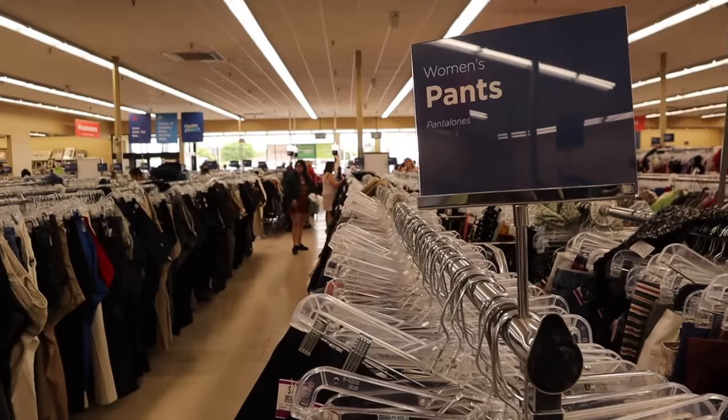Now we're in the pants section. It's definitely all about the tailored pant, maybe a pleat, a dress pant, a structured pant. So maybe a trouser, a linen pant. Let's see what we can find.